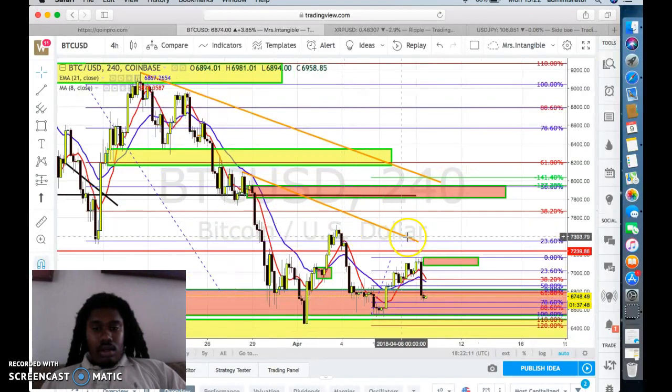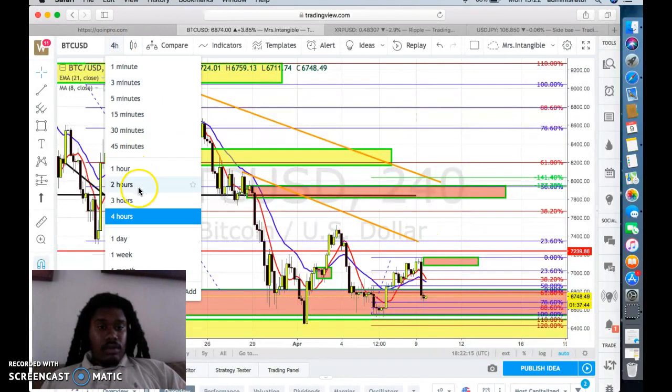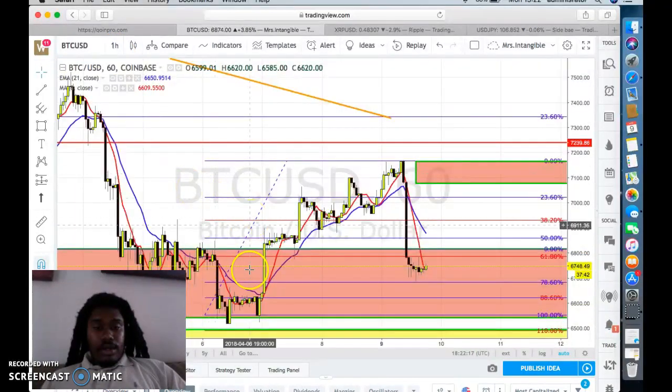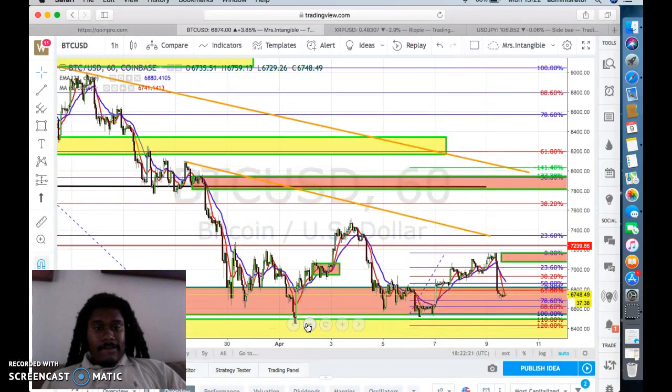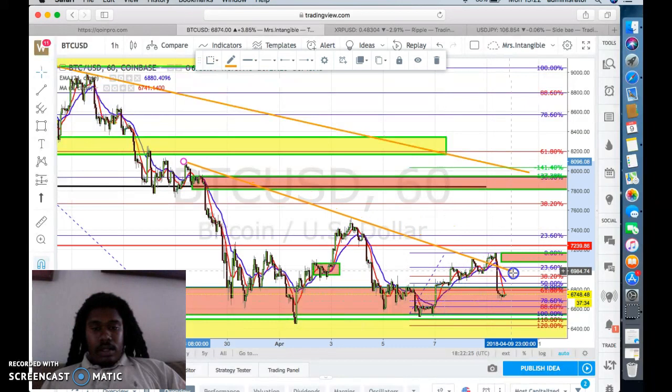Wow, even the 4 hour didn't work out how I wanted. Let's see if the 1 hour works out better. Somewhat. Boom. Yeah, price held true to that right there. Into the future, let's see what price does if it comes back and tests this line. But that's all I have for BTCUSD.